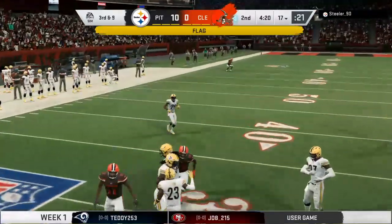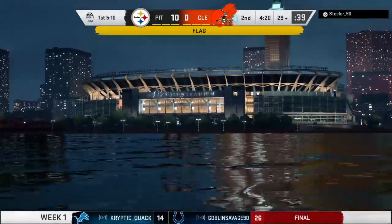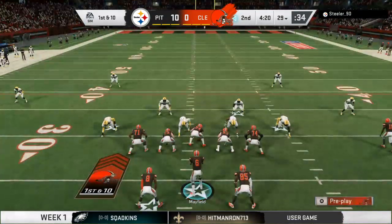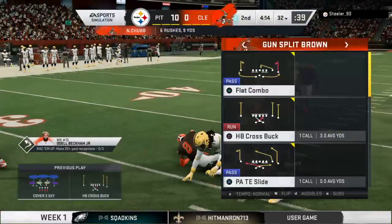And that'll be incomplete. We do have a penalty flag down, however. Let's see what that's about. Following the penalty, Chubb. A gain of 3, second down.